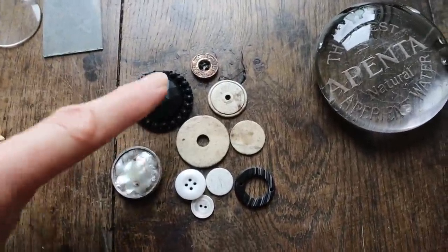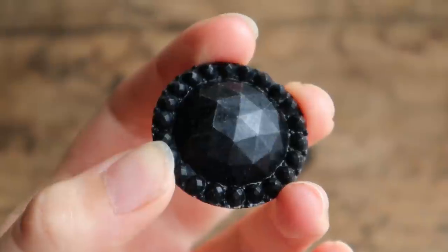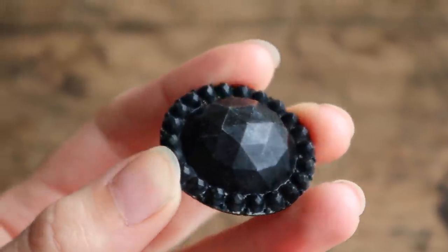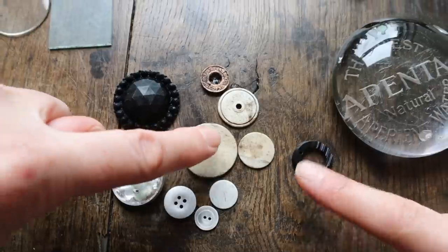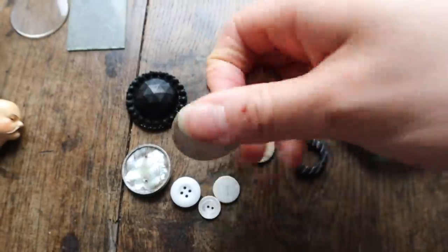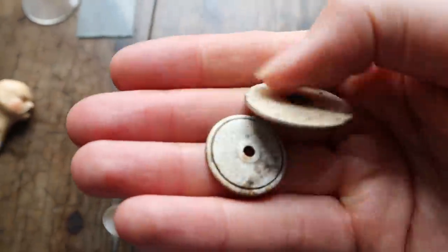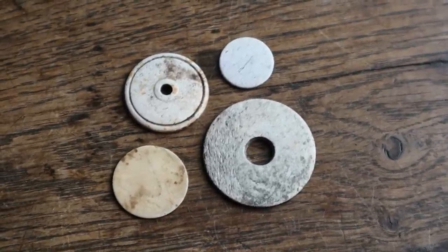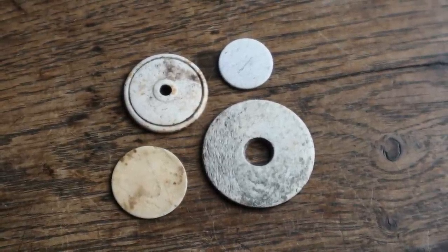Yeah, and this is the massive button that I found. It's just a big glass... well, it's a big glass coat button. Now, these rings are either off the end of bone cotton reels, or they could be the interior of a padded button to keep it firm. So it's one of those two things.